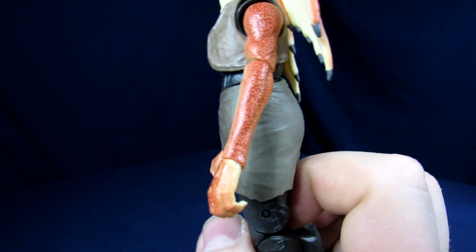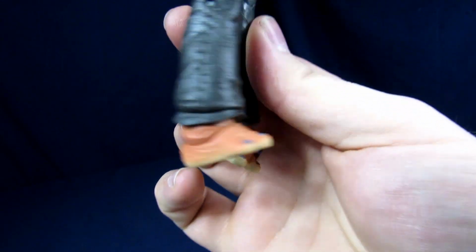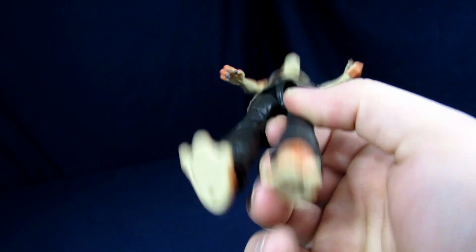Same with the arms here. Got really nice detailing for a skin pattern coming down to the hand here. And then for his feet, again, we mentioned super fat. It's got the painted toes. Skin tone on the bottom.